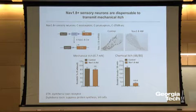Furthermore, we want to test which sensory neuron transmits mechanical itch information. So here, sodium channel 1.8 marks almost 60% of DRG neurons. We use Nav1.8-Cre to target different types of cells, including C-fiber nociceptors, itch neurons including the MrgprA3 positive neurons, or C-low threshold mechanoreceptors. And then we cross this Nav1.8-Cre with a Cre-dependent DTR reporter line, so we can specifically express the DTR in the Nav1.8-lineage sensory neurons. This is the diphtheria toxin receptor.